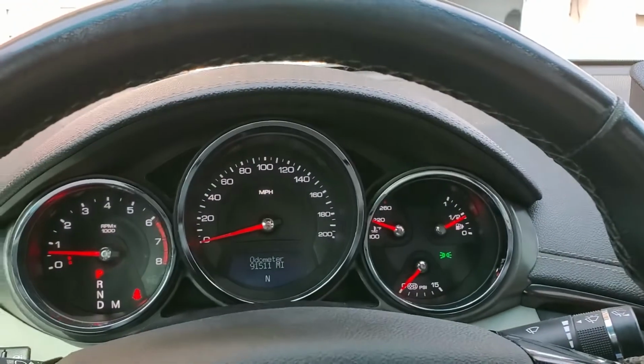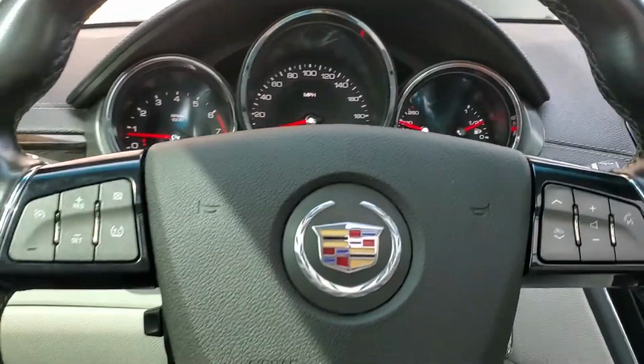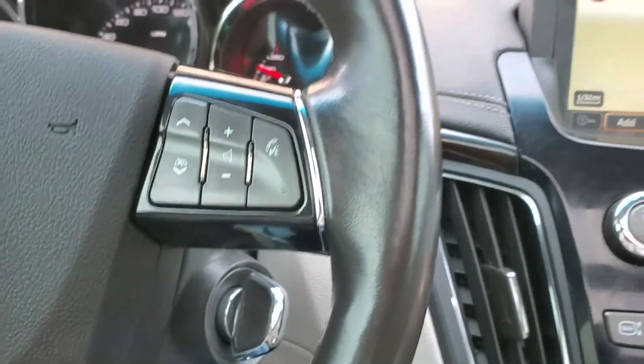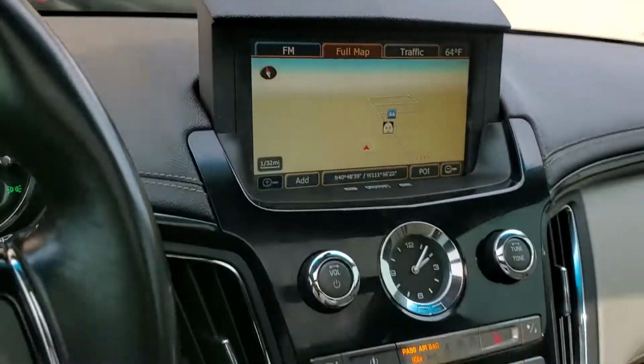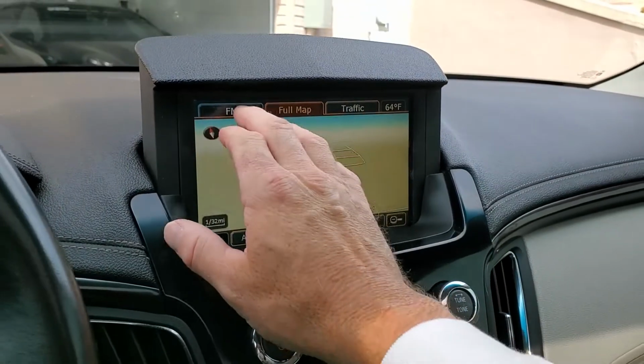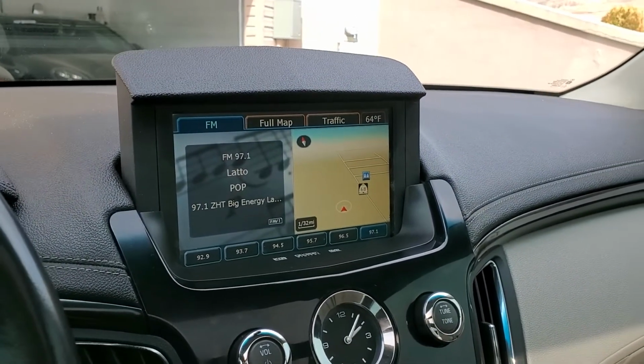Okay, and as we look over here, you'll see that it has 91,511 miles on this vehicle. And then you've got your cruise control, your stereo controls, your ignition right there. And then as we come over here, you've got your navigation. And this does have AM, FM, and Bluetooth.